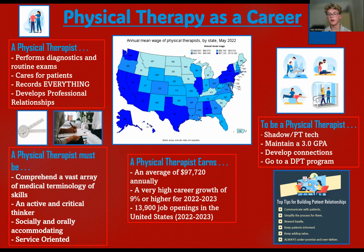So, what can you do as of right now to become a physical therapist? Well, you can start by shadowing local physical therapists or also becoming a physical therapy technician. In doing this, you can explore the wide realm that is physical therapy and dive into what you specifically are interested in and what you want to specialize in.